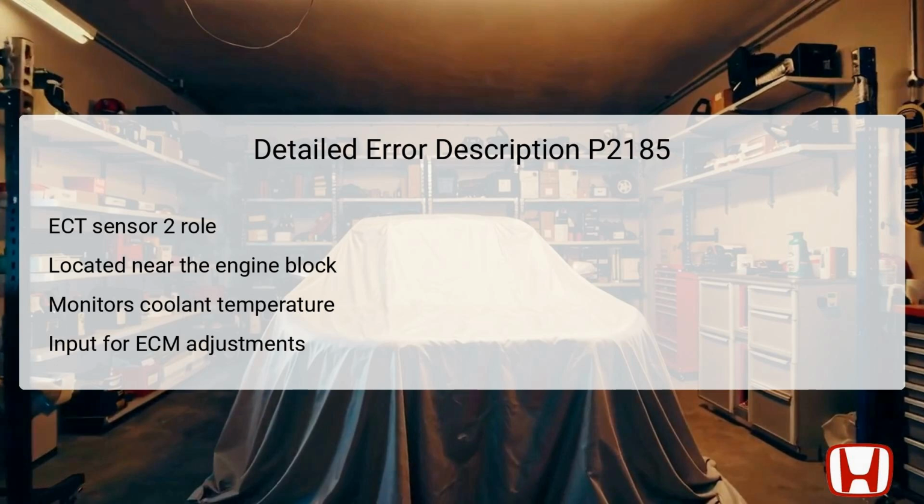If the ECT Sensor 2 reports inaccuracies, such as temperatures that are too low or inappropriately high voltage levels, it can lead to performance issues and increased emissions. Understanding this sensor's function is key to diagnosing DTC P2185 effectively. When troubleshooting DTC P2185, several potential causes must be considered.